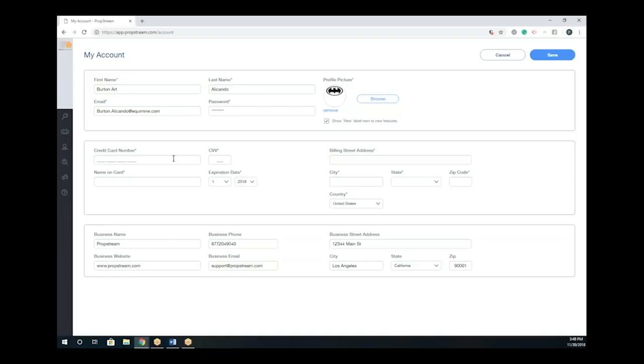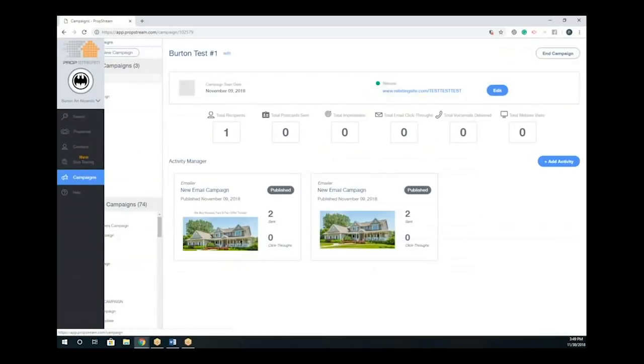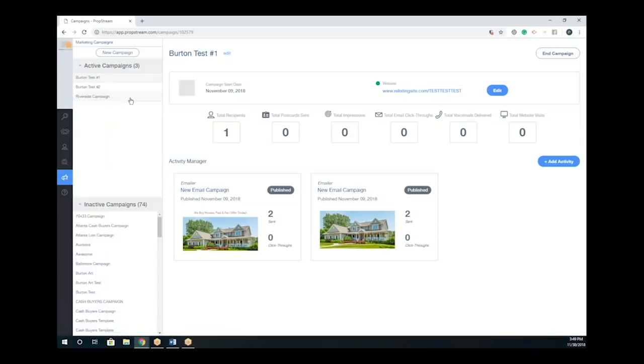Below that, credit card number. This will allow you to expedite your purchases, billing street address, and then below that, the new category is the business section. So here you can put your business name, business phone, business website, business email, and your business address. Now, the purpose for this is going to tie in directly into your campaign section, most particularly the postcard. So I'm going to show you exactly what I mean.